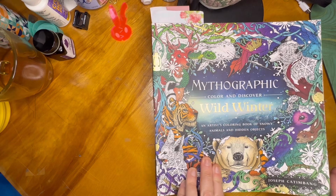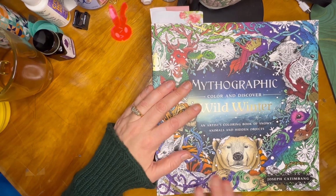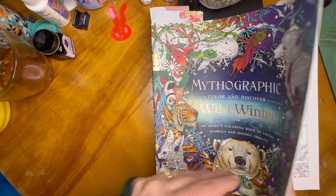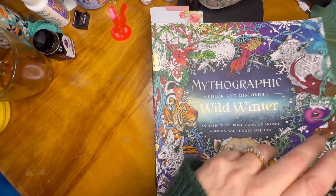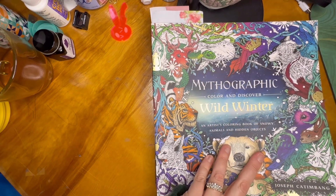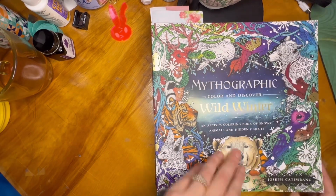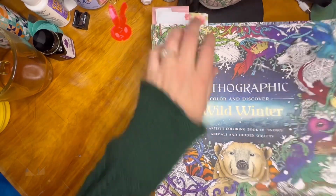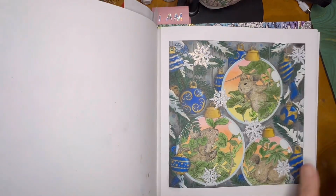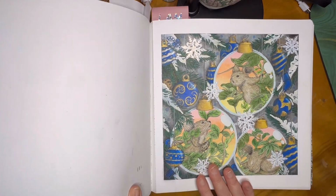And so the first one that I got that I colored in is Wild Winter by Joseph Kattenbang. And it is one that has the hidden pictures in it. And amazingly, even though this is the first one I started coloring in, I've only colored 2 pages in this book. And so the first of these pages is called Trinkets. And I finished this one.